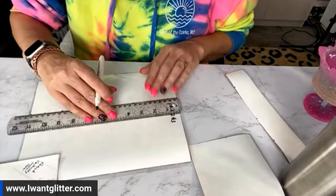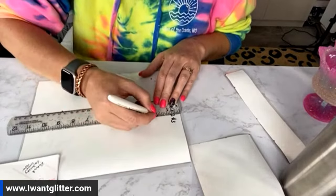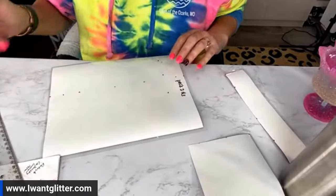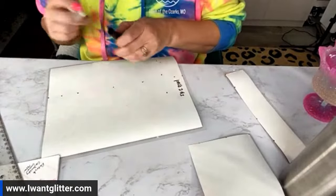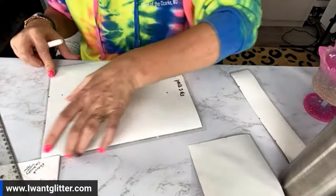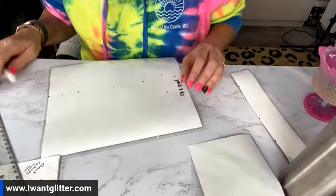Ultimately, I'm probably going to do the whole sheet. You don't have to. You can just cut this first. Oh, let's do that. So that means we're going to cut this first. Because if we cut this piece first, then I still have this long piece that could go around a bigger tumbler.